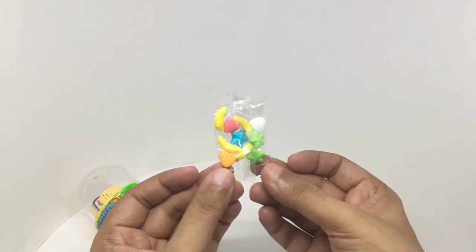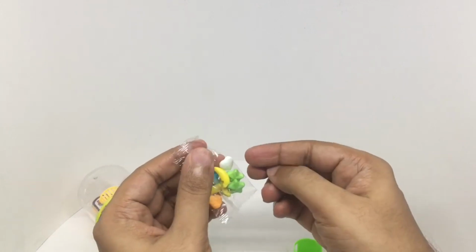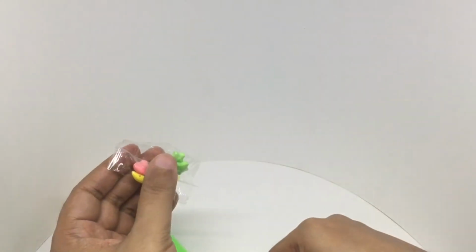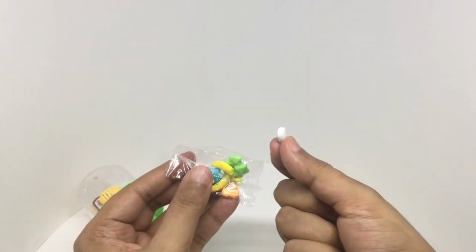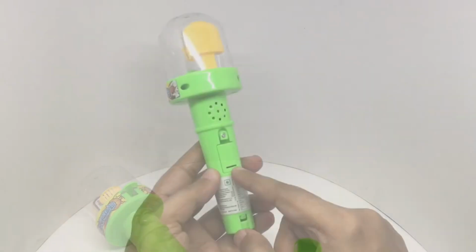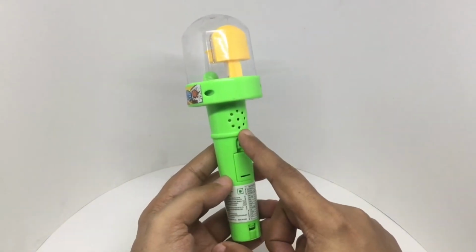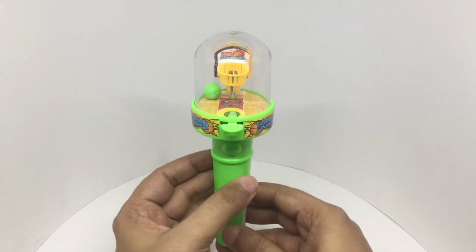That's very little candy. That's how the candy looks. The toy needs 2 batteries. It has a speaker here. So let's play with it.